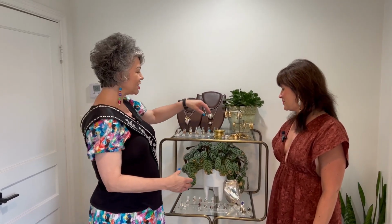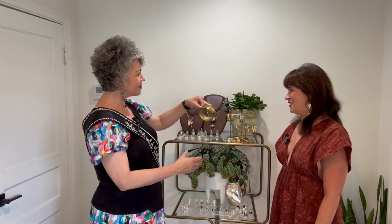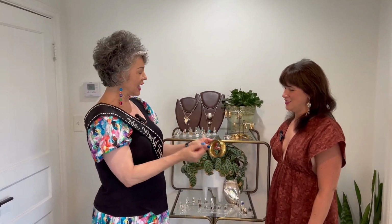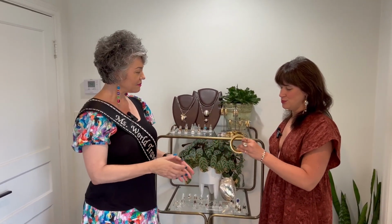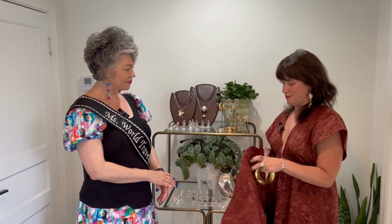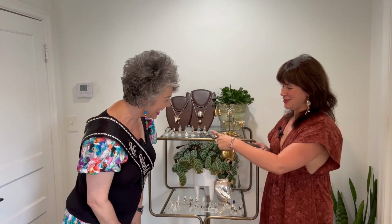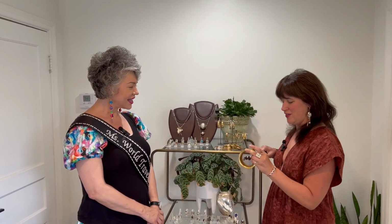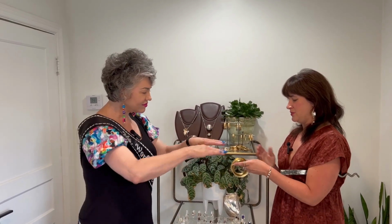Well, some of your signature styles, like this, is one of your signature styles. So tell me, what makes this unique? So we do a lot of sinusoidal pieces that we hammer off. Like, what is that thing? These lovely sinusoidal stakes. They get clamped in, and then the pieces get put on and then hammered. Oh, and so that's what gives it that flair.